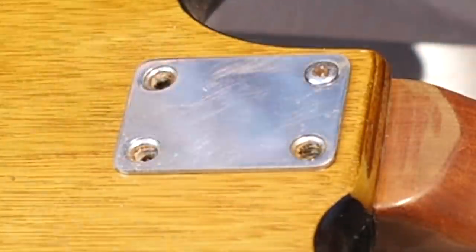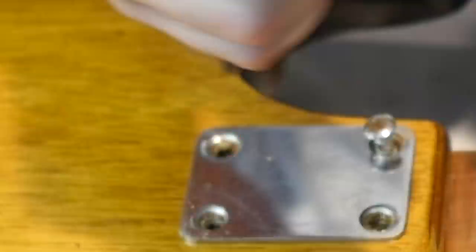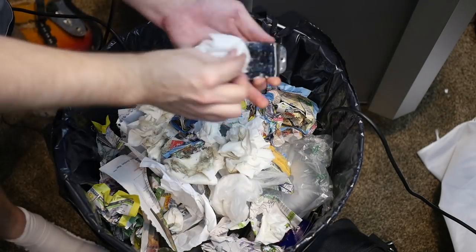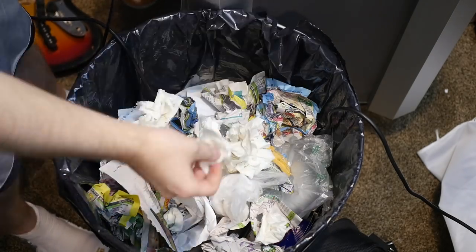Next, I decided to take the neck off. There's one stripped screw for the neck, so I had to use my pliers once again. And then I just finished wiping off the rest of this guitar, including the pickguard as well as those metal plates, before I went to clean the strings.